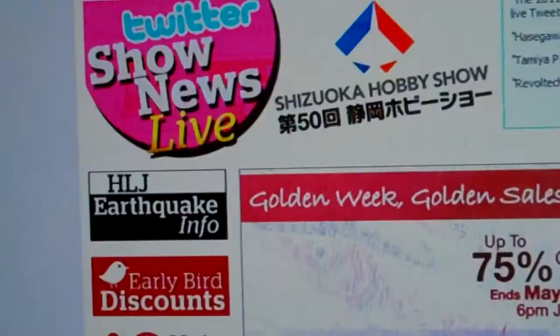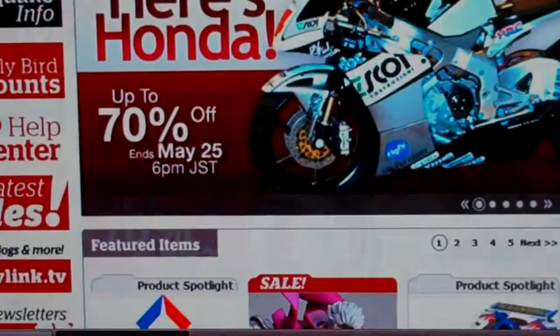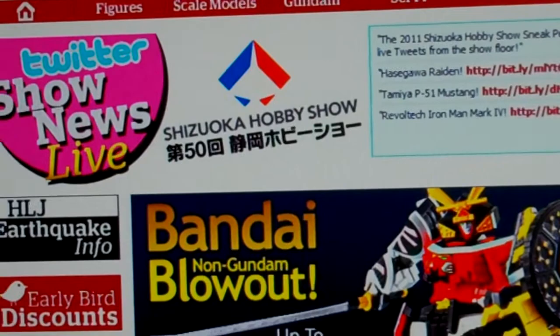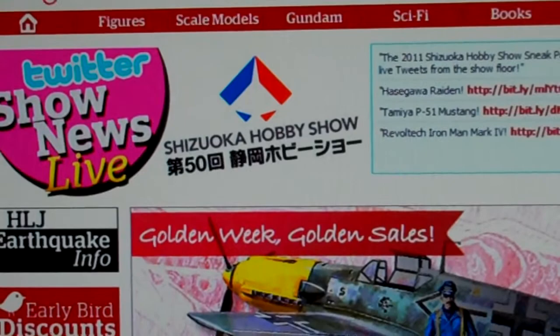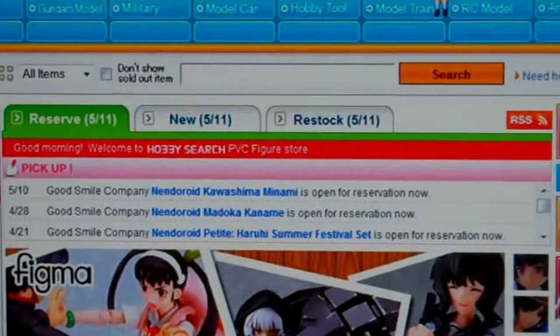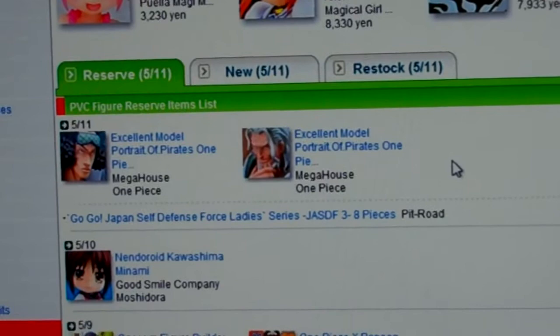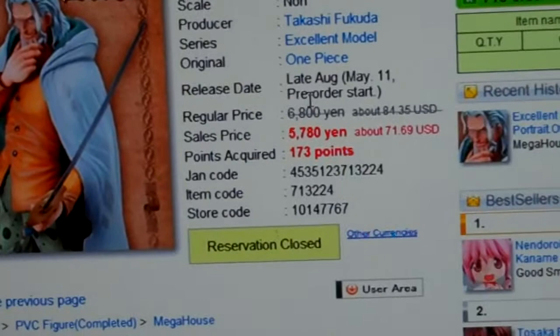And let's see, next up, Hobby Link Japan, or HLJ.com. They usually tend to have higher prices, but their shipping costs are pretty good. Yeah, I've used them quite a bit. Then there is Hobby Search, which is $19.99 for some reason. I don't really like to use these guys that much, because their prices are pretty decent, but their shipping costs are outrageous. Oh, let's take a look at this. Reservation closed. What a surprise.